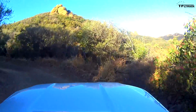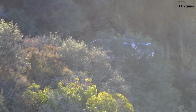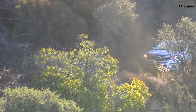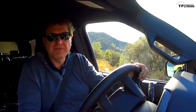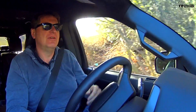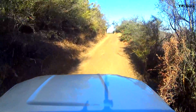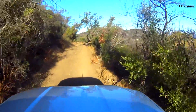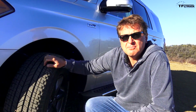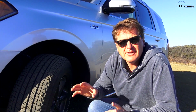We've got about 9.8 inches of ground clearance. We have beefier tires on the FX4 package. We've got, of course, all the goodies that the F-150 has, which means a transfer case, a little bit of scratching, a locking rear diff, and we've got a really good high driving position, so I have a good sense of where the front of this truck is. These are Michelin Primacies, and you can see by the tread that they're a little bit beefier than the standard on-road tire.